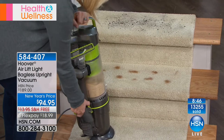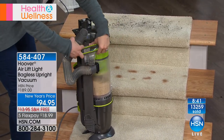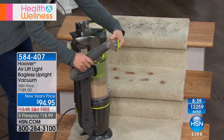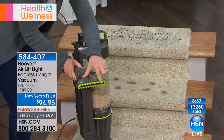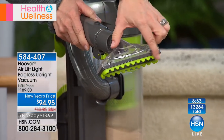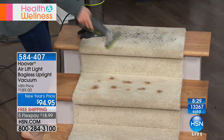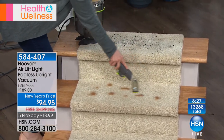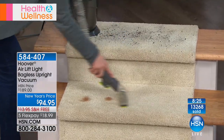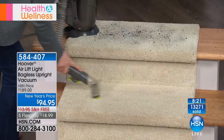Now, all of your attachments. And I haven't emptied my bin yet. So I'm gonna take this great pet hair tool right here. It has rubberized blades, so it's great for getting the hair, the dust, the lint out. There we go. And it has suction. And then all you have to do is go up the stairs, and this leaves nice carpet lines. Totally gone. You can see how it grooms the carpet.